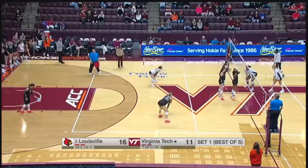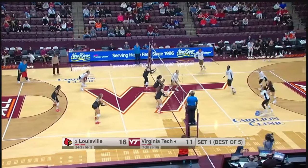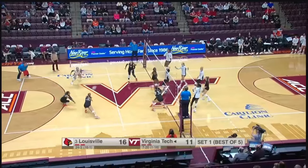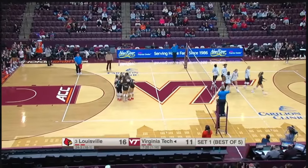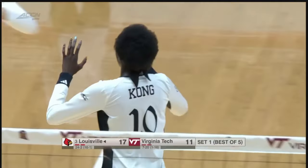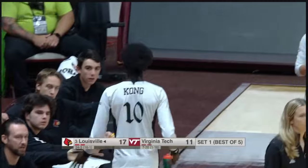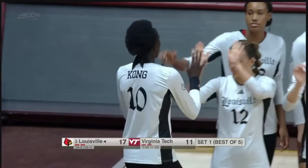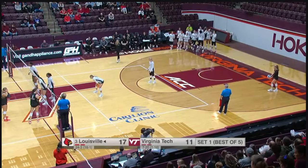And look for this serve to go to Looper. Got to serve tougher than that. Swung down and bounces away for a Louisville point. You might as well knock it in underhand at that point. You have to serve tougher. Looper is the weakest of the three receivers in that rotation for Louisville. You still have to serve tough. I mean, she handled that like it was a coach serving in warm-ups.